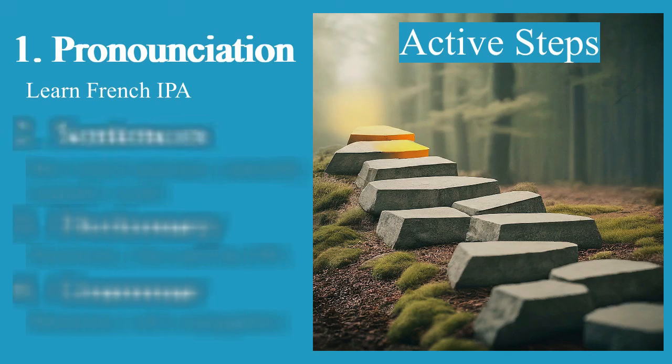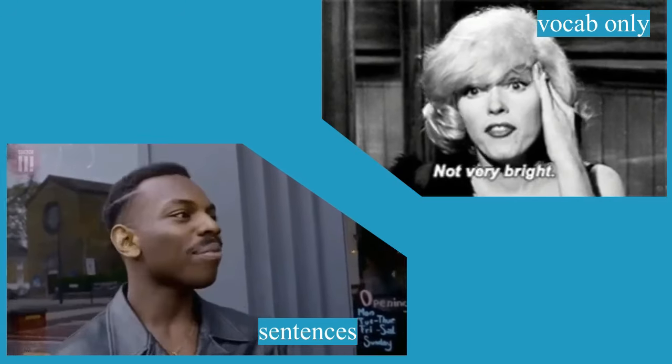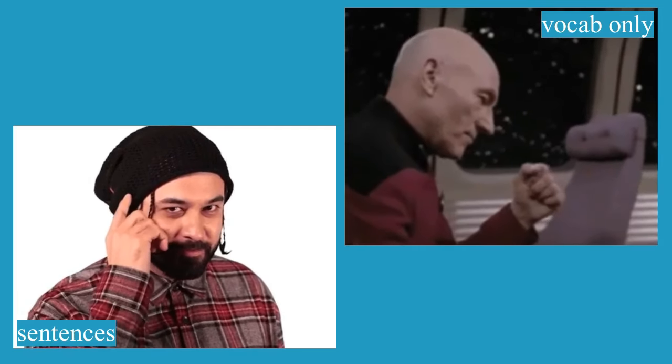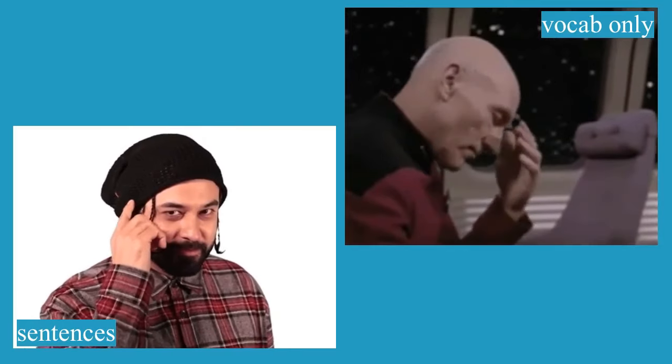Once you've accomplished reading IPA and French pronunciation, the second step is to learn sentences. Note that I never encourage you to learn vocabulary on its own. Sentences are more natural and provide context, making recognition easier. Remember, you'll basically only encounter sentences in the real world. No one will write a vocabulary list that wins a literature prize.